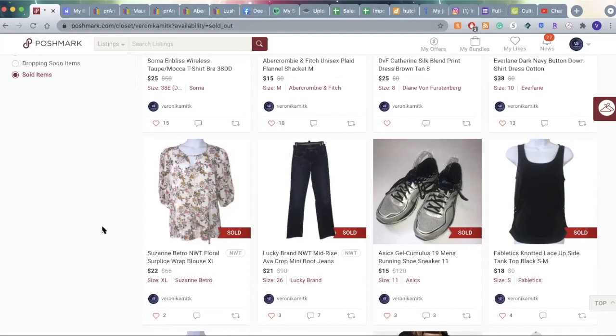Next up, we got this Suzanne Betro, I believe that's how you say her name, New Attack Floral Pleat Wrap Blouse in a size extra large. I did show this one in a bins haul a couple of months ago. I'm not super familiar with the brand, but I picked it up because it was cute. It was an extra large and it was new with tags.